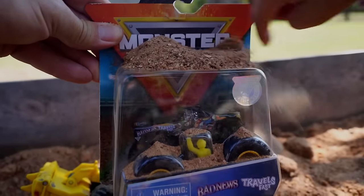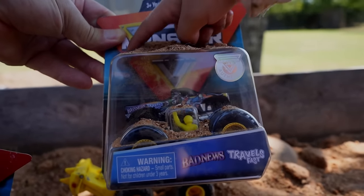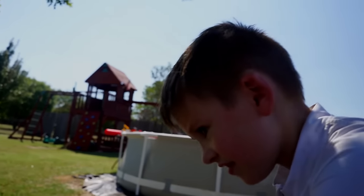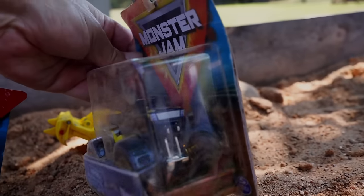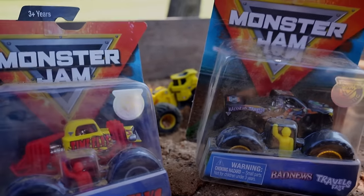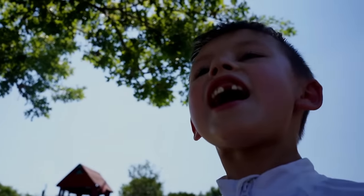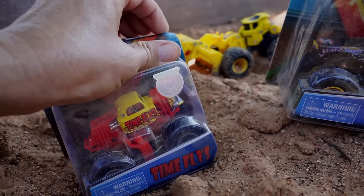It's another monster truck. Yeah. Evan, look, it's Bad News Travels Fast. Yeah. I wonder how long it was in there. Yeah. Maybe like 100 years. Wow. Maybe all the way to when there was dinosaurs. Dinosaurs. We found two new monster trucks, Stormers. Yeah! All right, Evan, let's try to open these up. Okay. I don't know if we can.